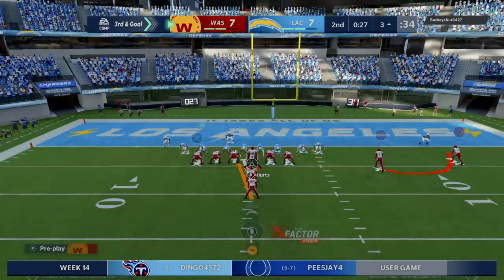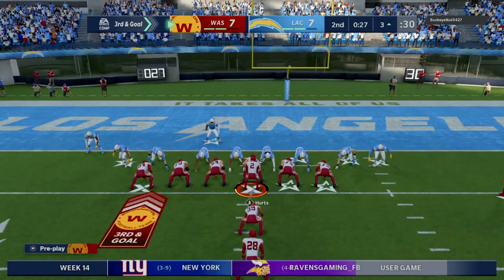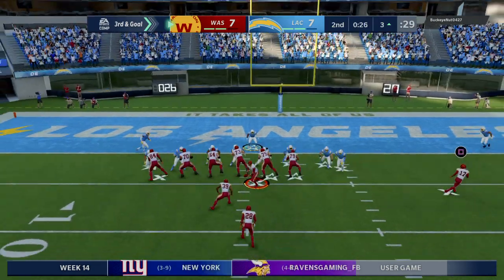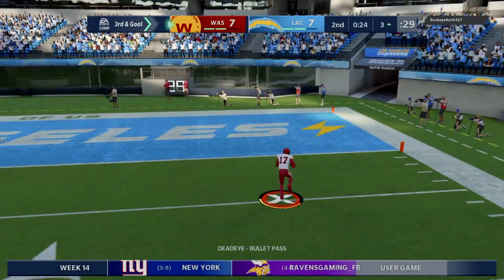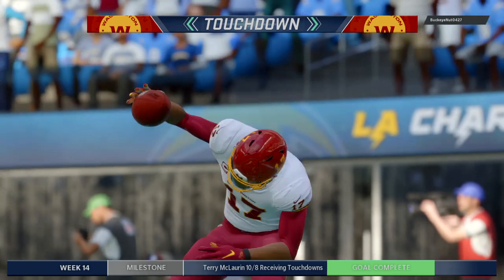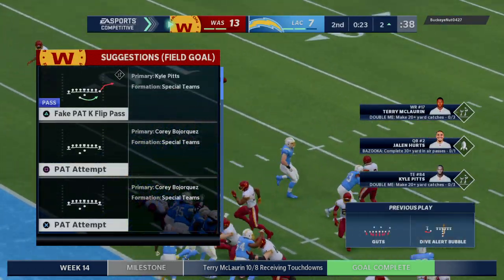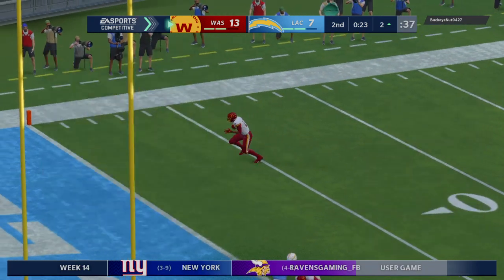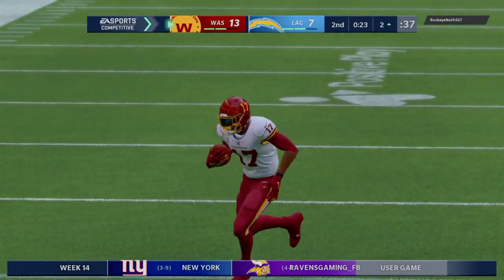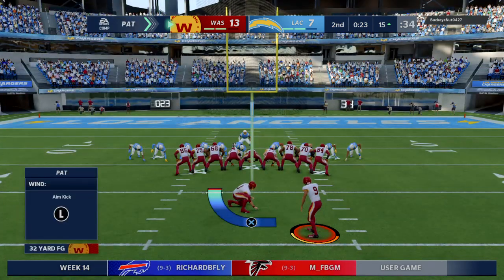Big play coming here. It's third and goal. A quick toss out right, and he takes it in. Touchdown, Washington. Touchdown. Terry McLaurin hitting double digits with his 10th touchdown of the season. And Washington has taken the lead. Now the try here for the point after.